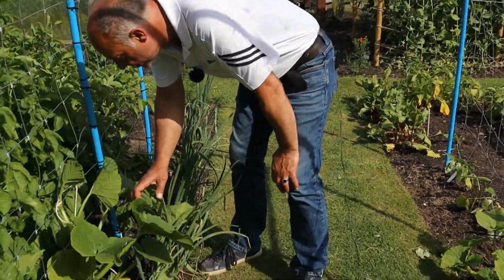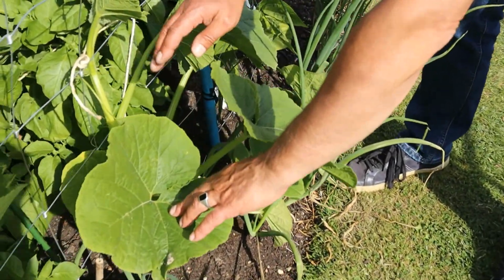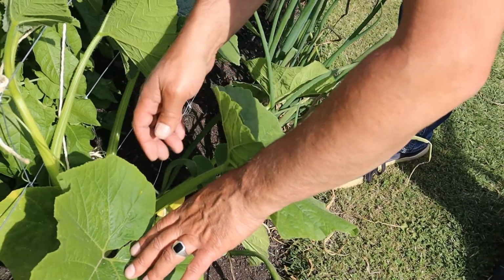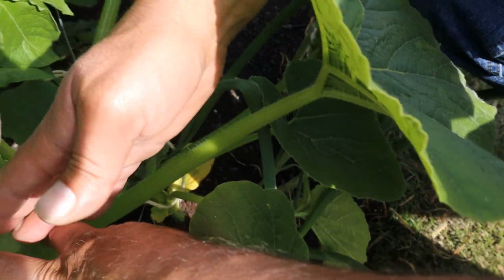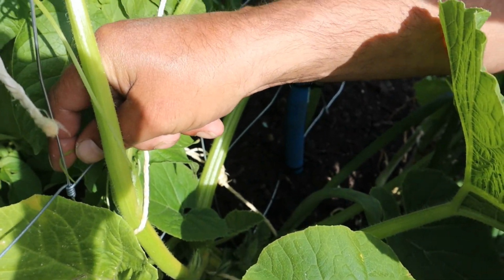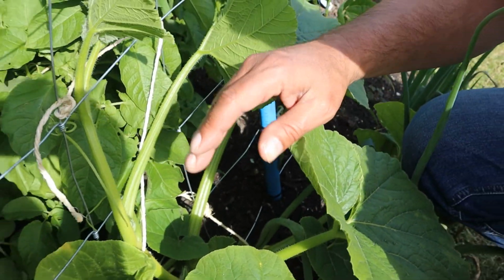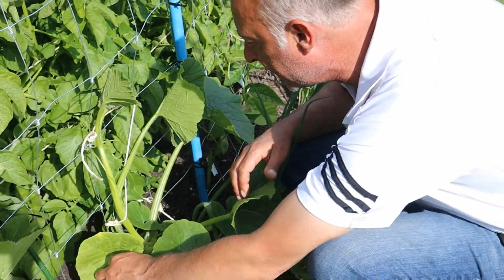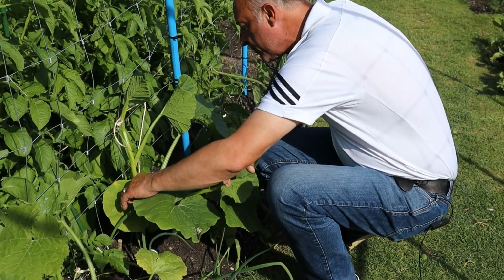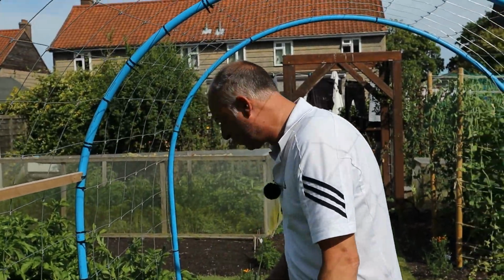Now the squashes are doing really well too, and you can see that we've been tying them in loosely to help them find their way up and around. This is a curry squash, and if you move these leaves down here, in fact, here's one here. This is a tendril that they throw out, and it's going to grip itself around there, and then it will help to climb itself up. So we shan't need to give it a hand for much longer before it will give itself a helping hand to get on and up there. And I can see that there are some flower buds starting to appear, so hopefully not too long before we see some squash.